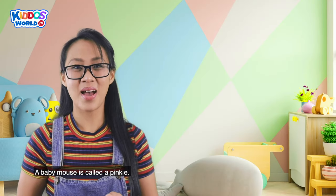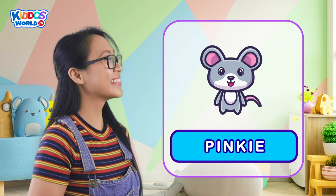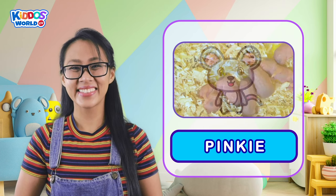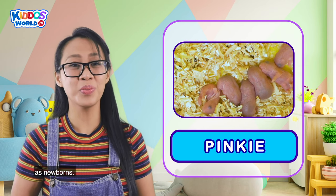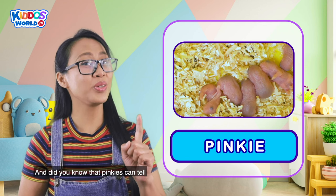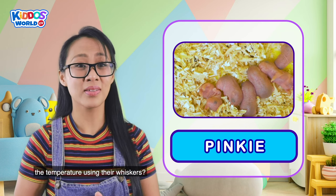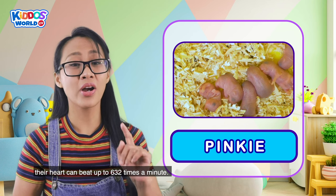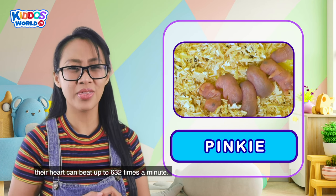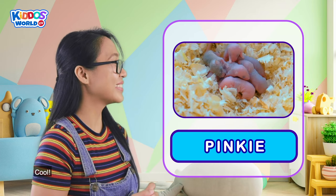A baby mouse is called a pinky. It is because of the rosy pink tones as newborns. And did you know that pinkies can tell the temperature using their whiskers? Not only that, their heart can beat up to 632 times a minute. Oh wow! Cool!